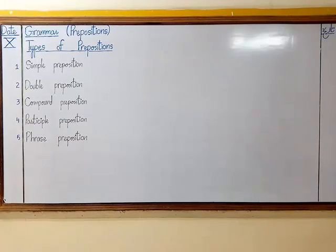These are 5 types of prepositions: simple preposition, double preposition, compound preposition, participle preposition and phrase preposition. Just to review or remind you, a single preposition is the one that is a one word preposition. A double preposition is made up of 2 prepositions but written together, joined together, while a compound preposition is also made up of 2 prepositions, but the difference is that in double prepositions the 2 prepositions are joined and written together, while in compound prepositions they are written separately.